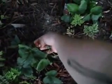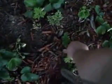Strawberries are coming along. Got a few that are turning nice and red. Like this little guy. Hopefully I'll pick them tomorrow. And hopefully the squirrels don't get them. You know, that gets annoying.